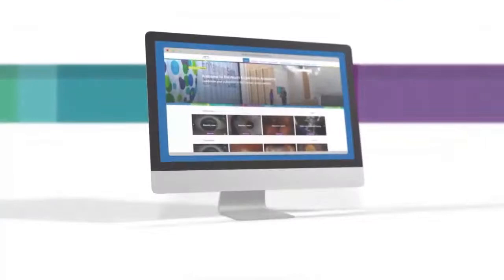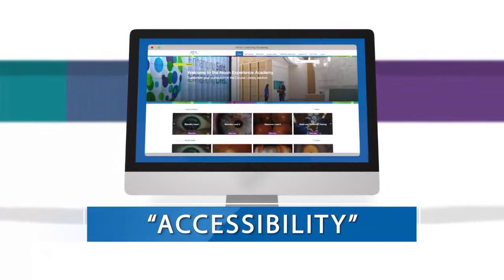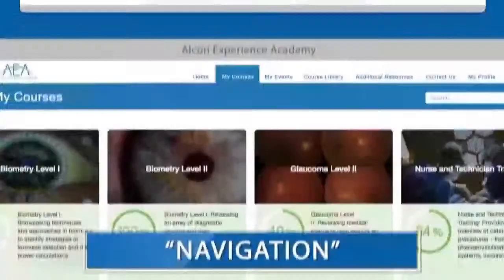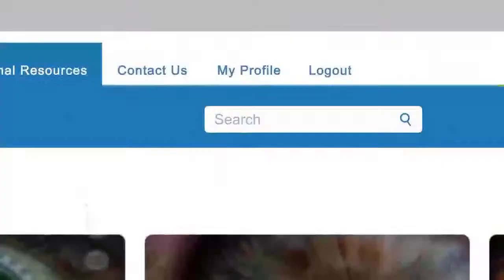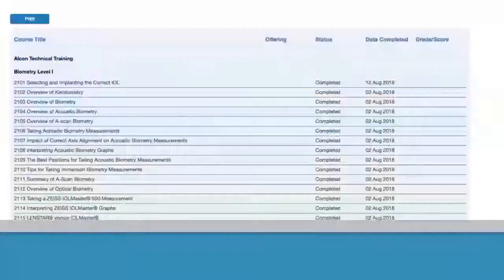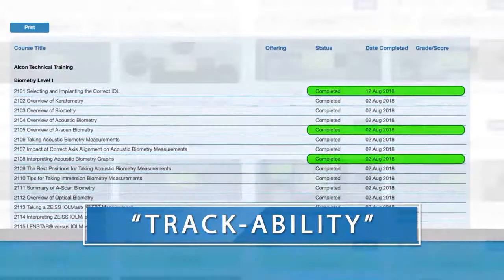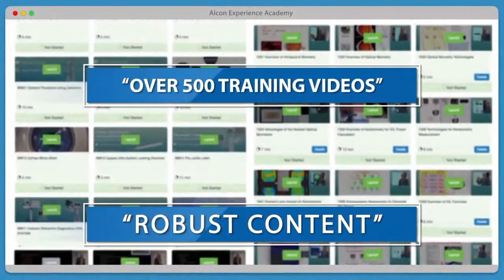Accessibility. Gain access to the content you need when you need it. The mobile-friendly format allows you to access content on the go. Usability. Ease of use on every step of your informational journey. Navigation. Move easily from one topic to the next, from one piece of content to the next. Searchability. Find what you need fast. Trackability. Keep track of the modules you've completed, ones you still need to complete, and exactly where you are in the modules you've started. Robust content. Over 500 training videos, with additional content being added all the time.